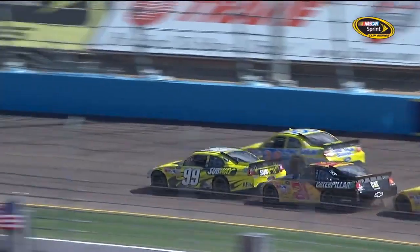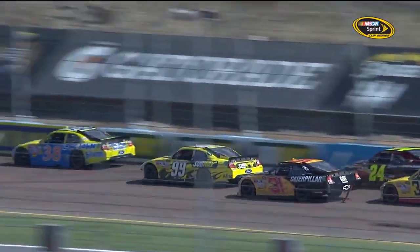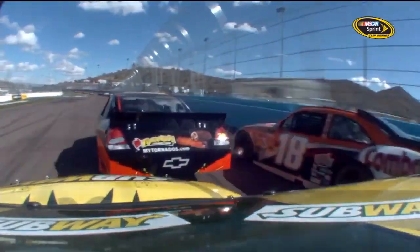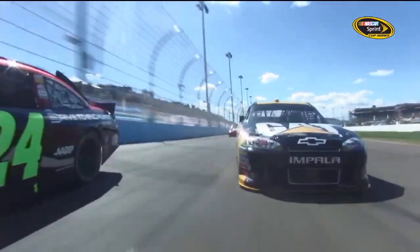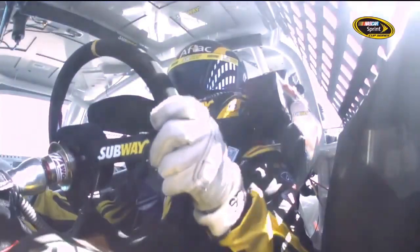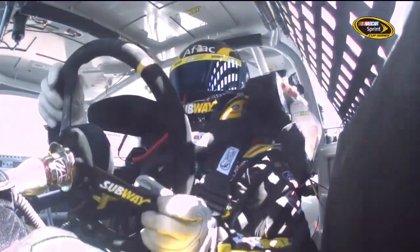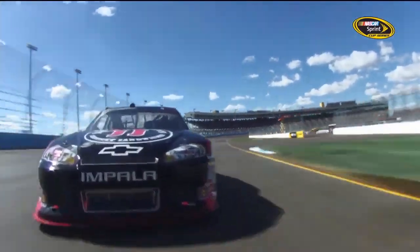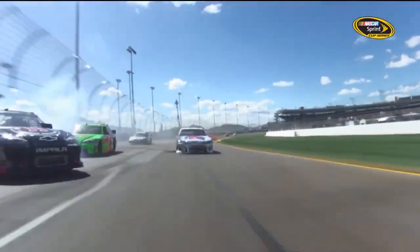Wow. Car went airborne for a second there. And look, parts flying off. It's a brake duct flying off under the 31. 38. That was not Casey Kahne. It was Kevin Harvick who spun that. That's the black car. Keep coming. Come on. They're just stacking up. Come on. Come on. Come on.